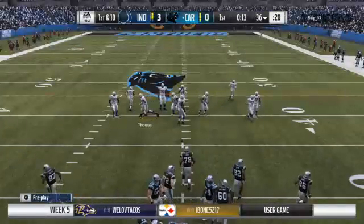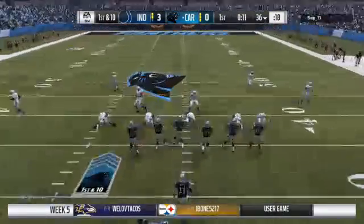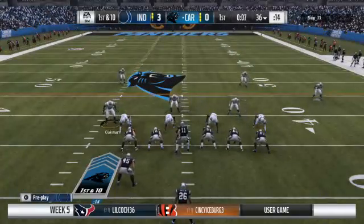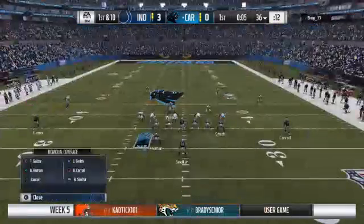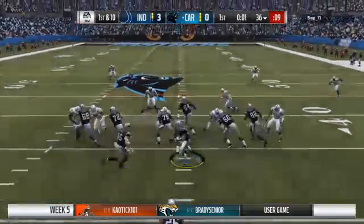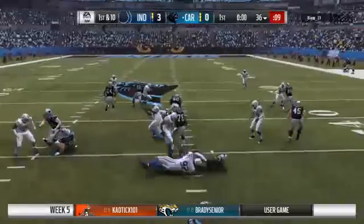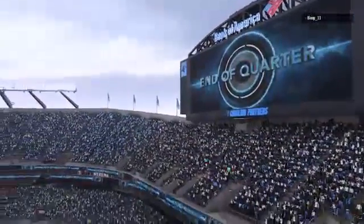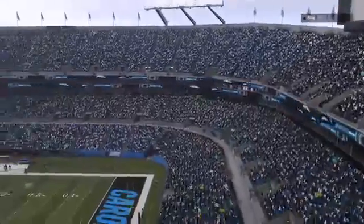So from the 36 now, 1st and 10. And they'll go ground game here with a tailback. And he is met at the line of scrimmage, and he goes down right there.